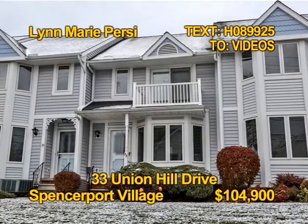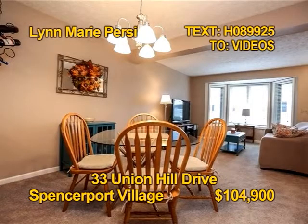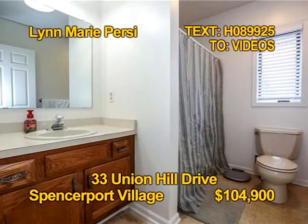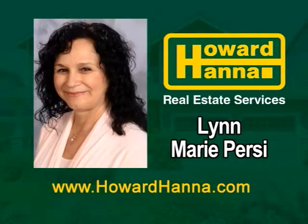This rarely available Village of Spencerport townhome is in Ogden. This home boasts an open floor plan and new carpeting and paint. This village setting is within walking distance to shops, restaurants, and the Erie Canal. The bright kitchen includes appliances. You'll find 2 bedrooms and 1.5 baths. See 33 Union Hill Drive with Lynn Marie Percy.